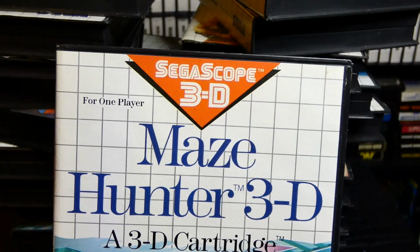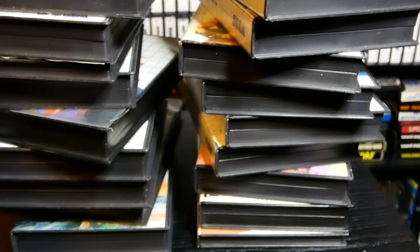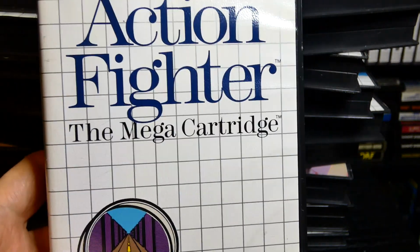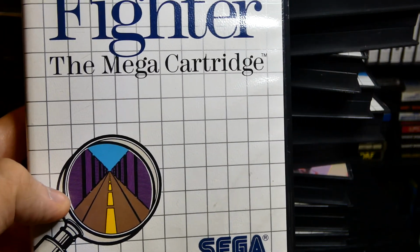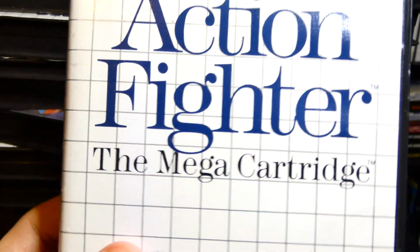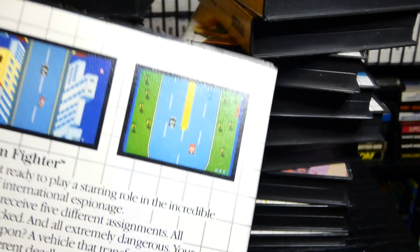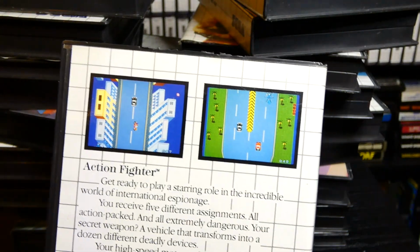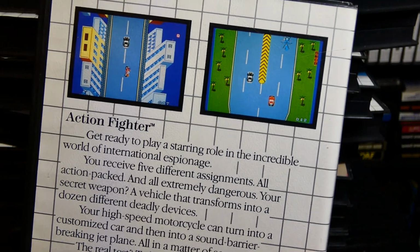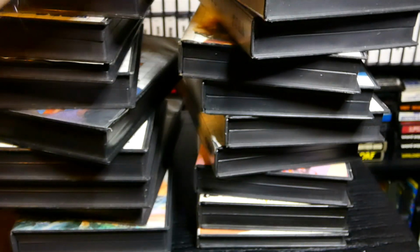And it says you have to use a Sega 3D scope. And then we have Action Fighter for the Sega Mega cartridge. It says Sega for the, look at that, the Mega cartridge. That's what they call it. And let's see here. It kind of looks like a Sky Hunter type deal going on there. That's interesting.